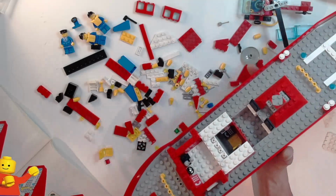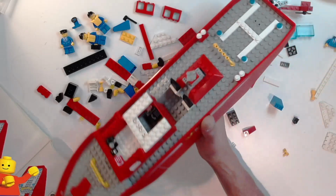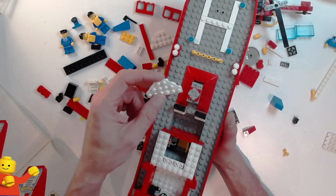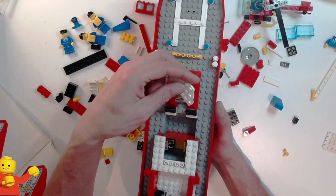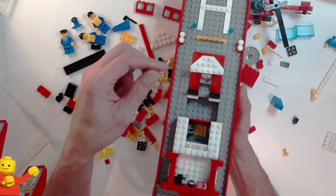We've got... Okay, so we got an angled piece there. It's a little bit dusty. I do apologise. And that is going to sit half on the turntable, like so.